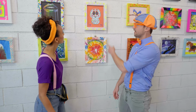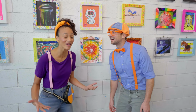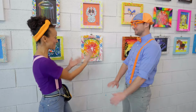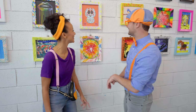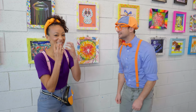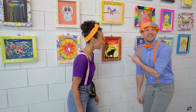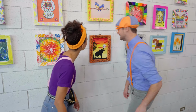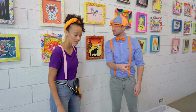All the frames are the same shape, so they're all the same. But look, all the paintings are different. That's the cool thing about art. It's such a fun way to express yourself, and everyone comes out with different pictures. Like this one, so colorful. Oh, look at this one. Whoa, it's kind of spooky. I love the teeth. And look, an animal. An elephant. That's so cool. Look at the two little birds. Tweet, tweet.